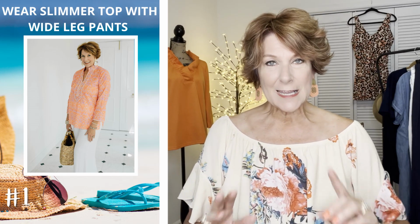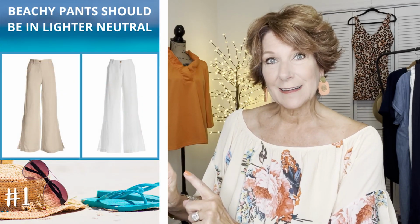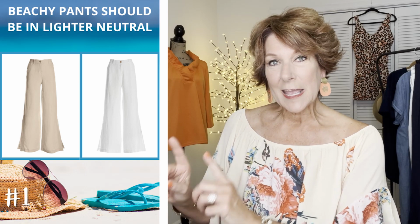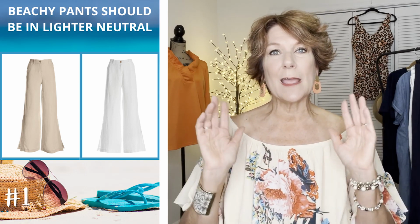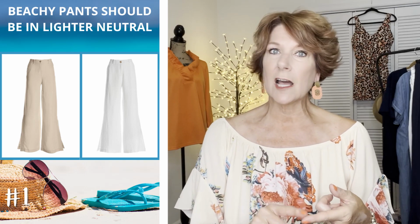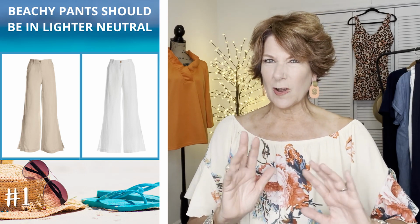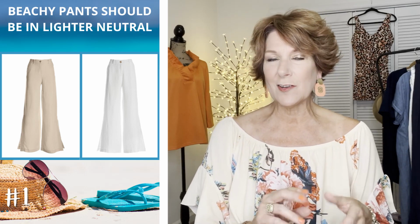All right. Now, same pants that you're seeing here. Let's look just at the beachy pant for a second. If you are going to get a pair of beachy wide leg pant, they're typically in a fabric like a cotton or a linen. Careful with that. A lot of times they do come in poly. Be careful if you're hot natured because they might burn you up. You'd be better in like a cotton or linen.